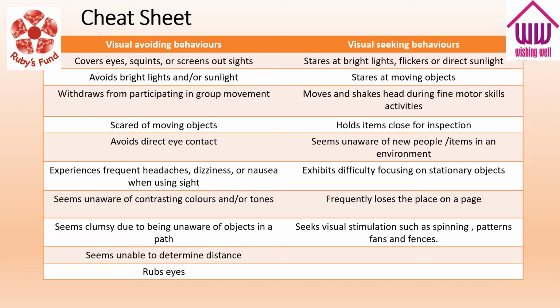They might frequently lose their place on a page, or they might seek visual stimulation such as spinning, patterns, fans and fences.